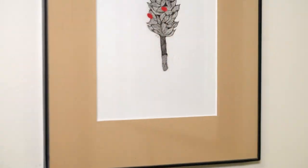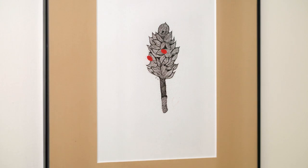If you've ever walked beneath a magnolia tree, you may have seen the beautiful clusters of magnolia seed pods that form after the blossoms are gone. This next piece is entitled Magnolia Seed Pod. It's a piece by Lisa Dillon. And she used a micro pen, which is a very fine ink pen, and then colored pencil for her highlights. She did a beautiful job.